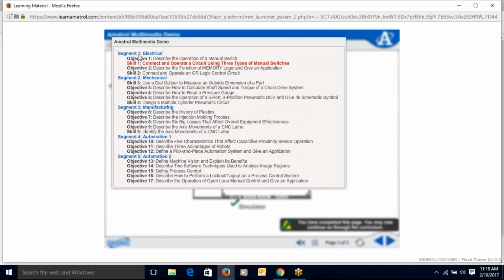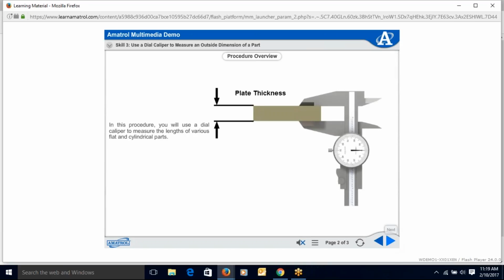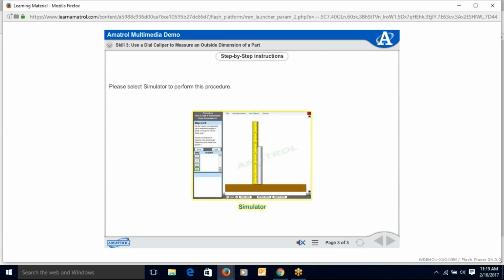Okay, so we've seen some electrical. Now let's just see some mechanical and measurement systems. And here we're talking about how to measure with calipers. A basic skill of industrial maintenance, basic skill of machining.